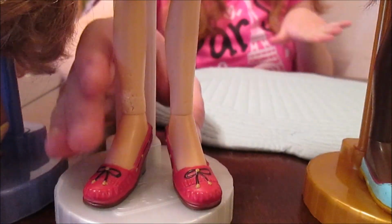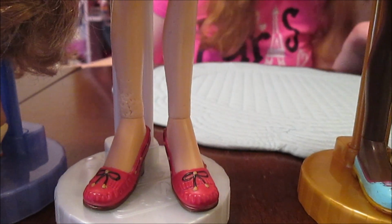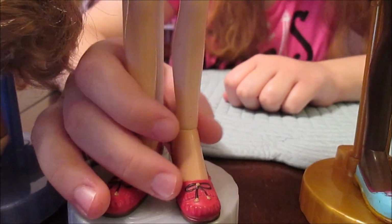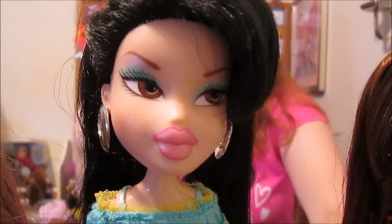Super cute. And these are not her shoes, but I felt like they went with the vibe of the line. It's not a perfect skin tone match either. We just put her in some shoes. And the earrings are not hers either. But she looks really cute.